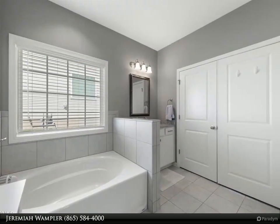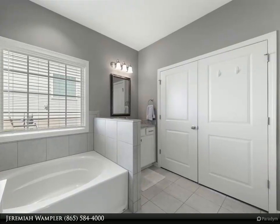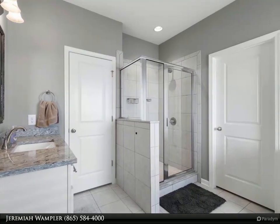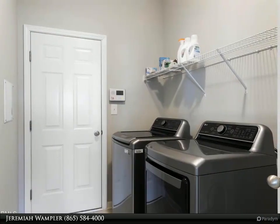Complete with ornate tray ceiling, dual vanities, tiled walk-in shower and soaking tub. In fact, all of the bedrooms are huge and lend themselves nicely to bathrooms. There really is so much more to offer here, but I will leave you with one last piece of advice.